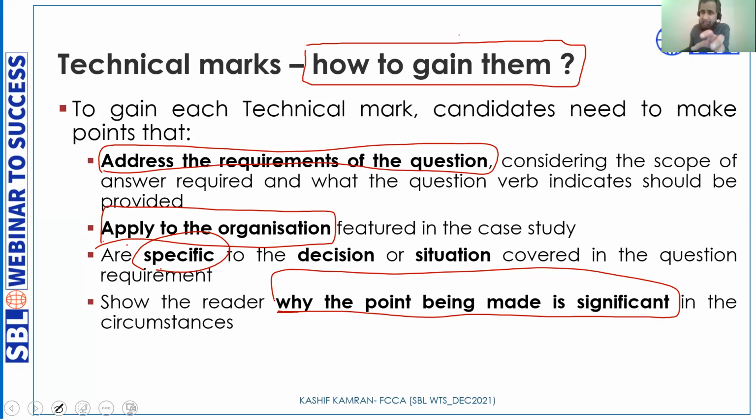So how will you gain the technical marks? Number one, you understand the requirement. Then you develop an answer which is close to the requirement. You keep yourself specific to the information given in the case study. And then whichever point you are developing, try to justify the significance of that point. So that's one way of thinking and ensuring that you're increasing your confidence level on the technical marks. I will be demonstrating all what I'm discussing. I'm just first trying to create a platform, and then I'll be doing a drill on that platform.